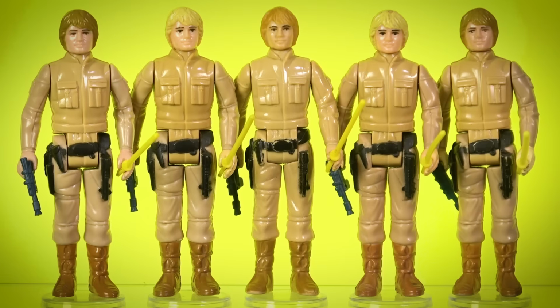Ever since childhood, this has been my favourite figure in the entire line, because it represents the way our hero looked in the most pivotal scenes of the original trilogy. The figure is also available in a multitude of different hair colours. I don't have them all yet, but I'm working on it.